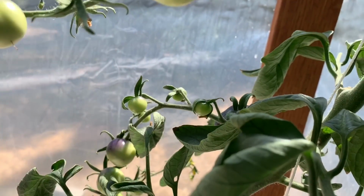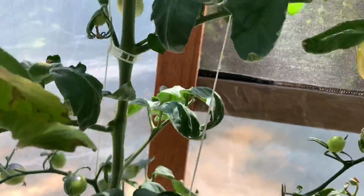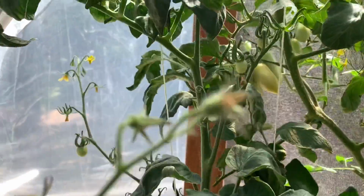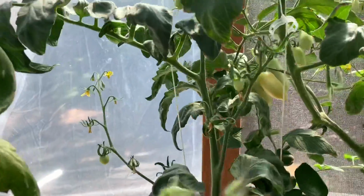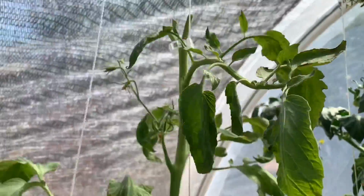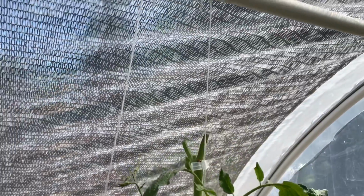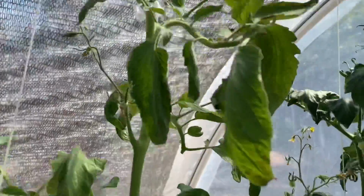Quite a few on that node. A bunch on this one. There's a bunch on that one that are starting. And that's like the top of that one, so it's coming in there. This early girl, the top half just started wilting, and so I chopped off 3 or 4 pieces, but the rest of the plant seems healthy.